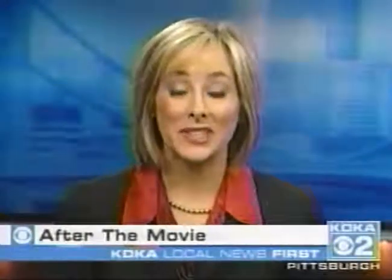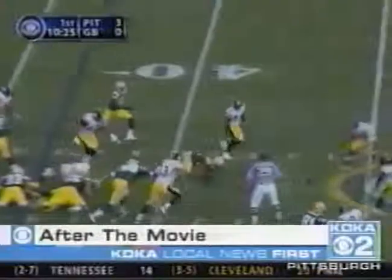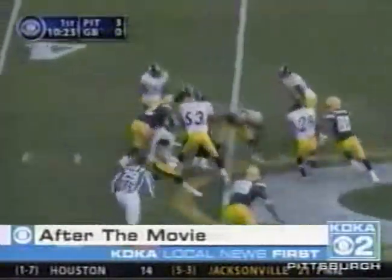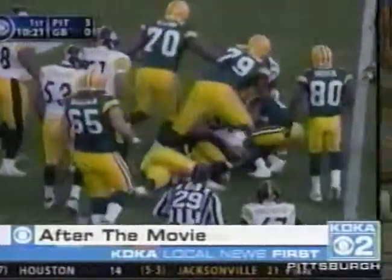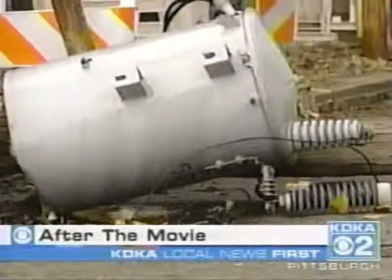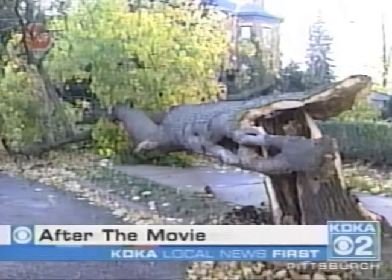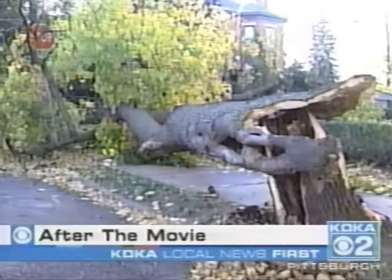I'm Christine Sorensen. Tonight after the movie, the Steelers take on Green Bay with Charlie Batch in as starting quarterback. We'll have complete coverage of the game plus fan reaction. And tonight, some people will have no electricity after winds of up to 70 miles an hour tear through the area. Join us for those stories and John Burnett's local AccuWeather forecast after the movie. Dave Zollner with Jennifer Aniston tomorrow.